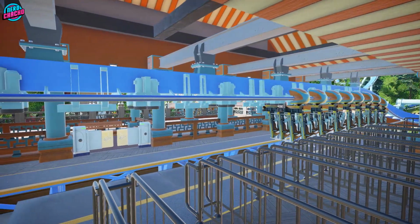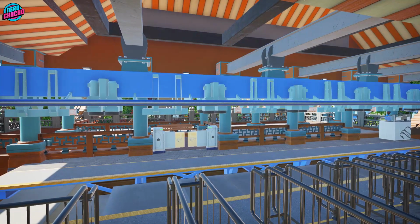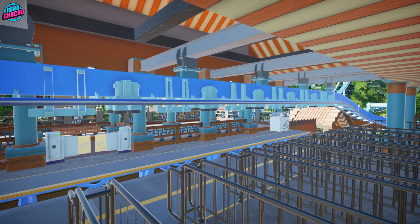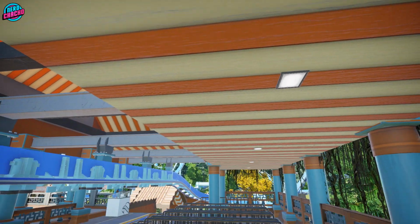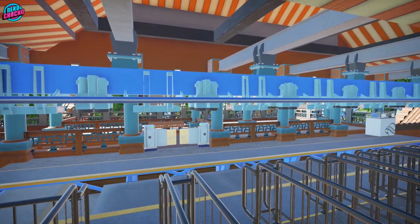Look at this station inside here. Oh man, this is good. You've also got the support beams and stuff in here that Planet Coaster doesn't include, so we need to include them ourselves. Love it. What a great station. I love this Qin Dynasty striping and stuff. Anyway, I'm going to shut up. Let's go for a ride.